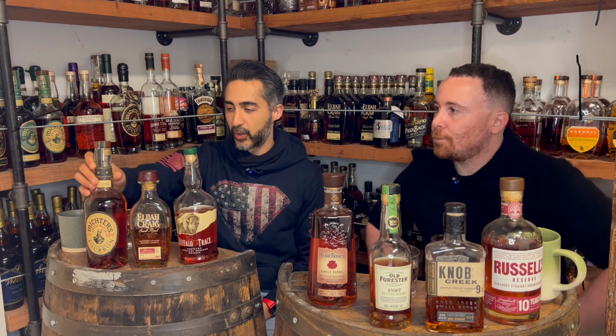So first we have here the Michter's small batch bourbon. This is part of the core range that Michter's puts out. There's 4 of them, and let me see if I remember them. There's the small batch bourbon, which actually meets the definition of a bourbon, meaning it is 51% corn, and it was aged in new oak barrels, and whatever else the definitions are. But those are the 2 main ones.